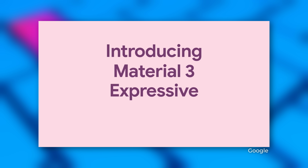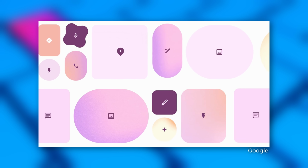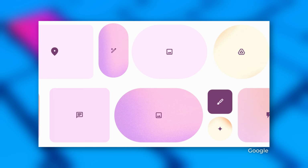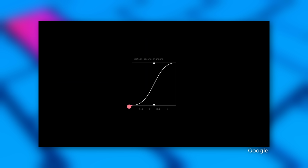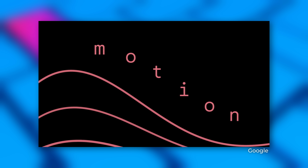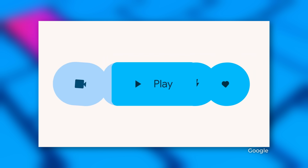Number 2 is Material 3 Expressive. Okay, so at the core of the Google Material design is the selling point that you can personalize it to be more suited to your style and personality. You can select different color themes, components and fonts. Personally, I don't see it. It just looks like a lot of pixie dust thrown at the home screen, but hey, to each their own.